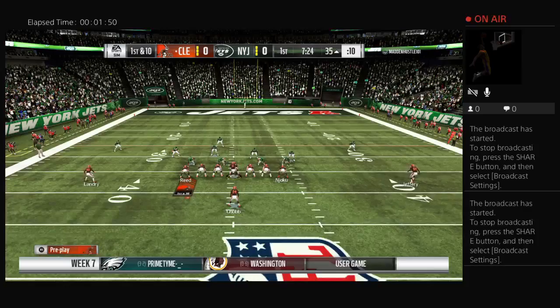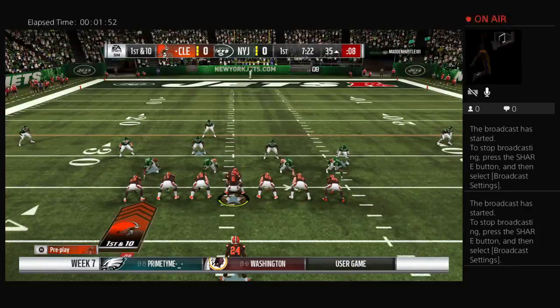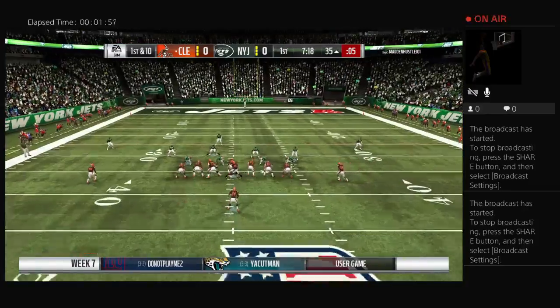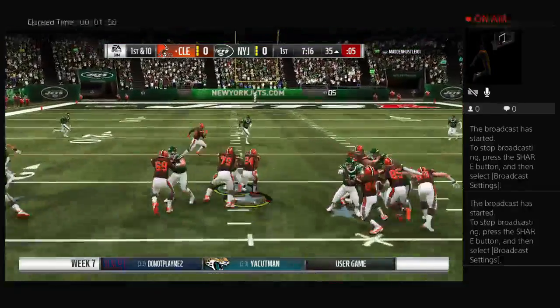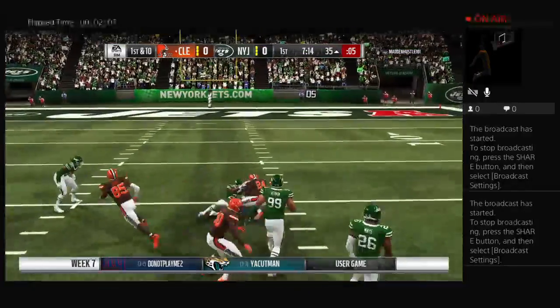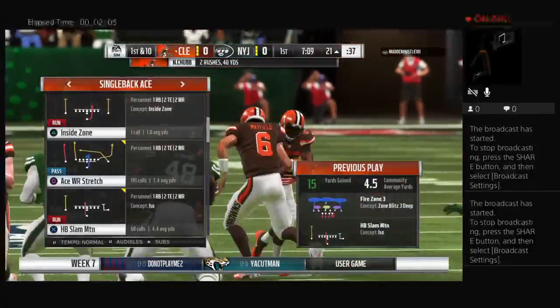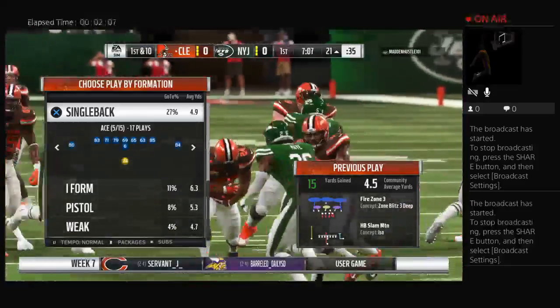Is the biggest key the left tackle? Without a doubt. Control that edge. Get out there. You want that left tackle. If you bring your tight end over there, either way, control the edge of the line of scrimmage, you got a chance to rumble. And he's going to get this down near the 20-yard line. A good pickup there for the Browns, 15 yards.